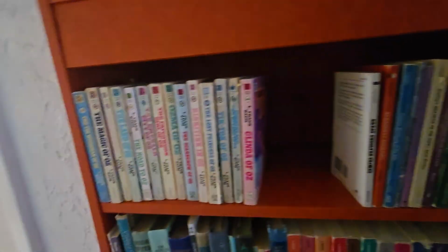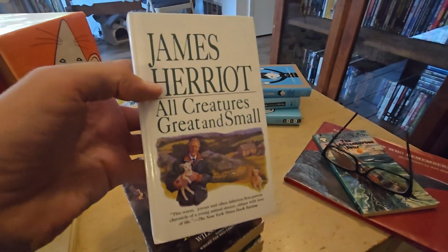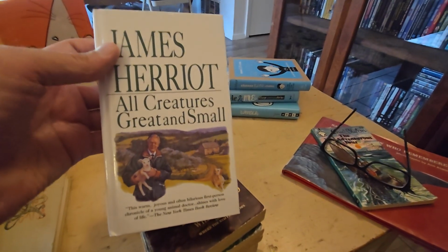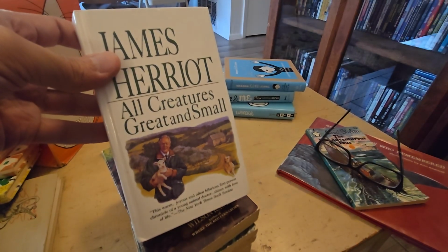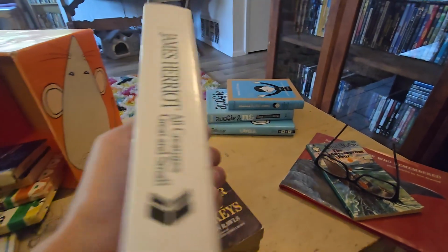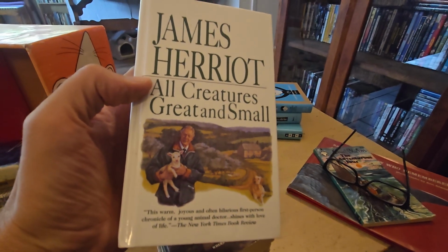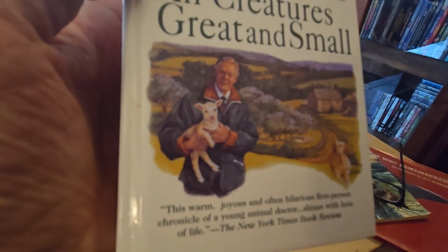There's some more kind of random ones. And there's three other parts of the shelf that kind of have themes. Oh, this guy is kind of nonfiction. He was a country vet and wrote these stories about all the animals he dealt with over the years. I remember loving these books when I was a kid. I think they kind of have a Christian angle to them, but they're awesome stories of saving animals' lives and beautiful stories of animal-human connection. Great characters, you know, country doctor vibes. A warm, joyous, and often hilarious first-person chronicle of a young animal doctor.